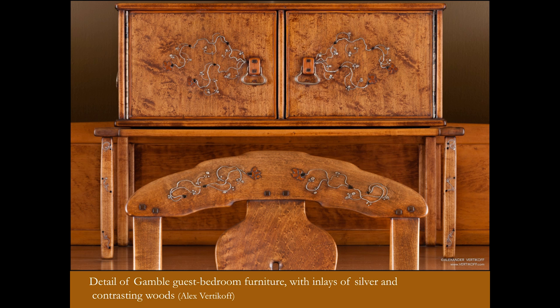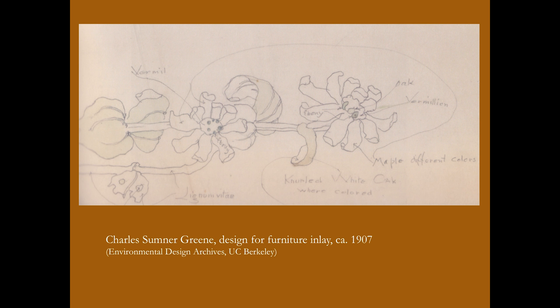Example of the inlay, silver inlay and vermilion and ebony, in this letterbox with sterling silver pulls. These are pieces in the guest bedroom, the Gamble House. Those pieces are being made by skilled professionals, and they're working from the Greenes' drawings. This is one of Charles Greene's sketches of an inlay design, where he's calling out vermil for vermilion, ebony, lignum vitae, knurled white oak where colored, maple different colors, oak, vermilion, ebony.